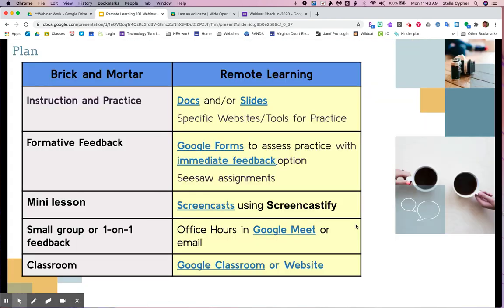So these are some examples of a system that you might set up. In this case, in brick and mortar, you would be doing some instruction and having students practice. Through remote learning, you might use docs or slides to give your instruction, could be videos, and you would have specific websites or assignments for practice.